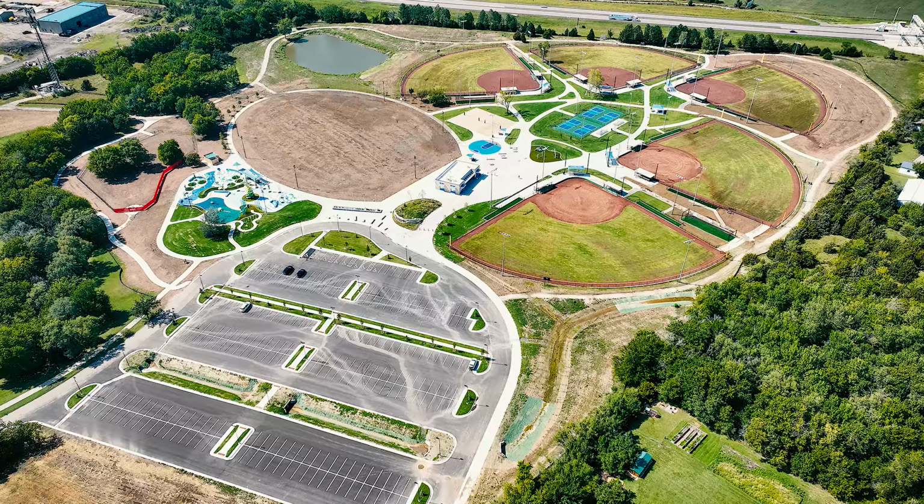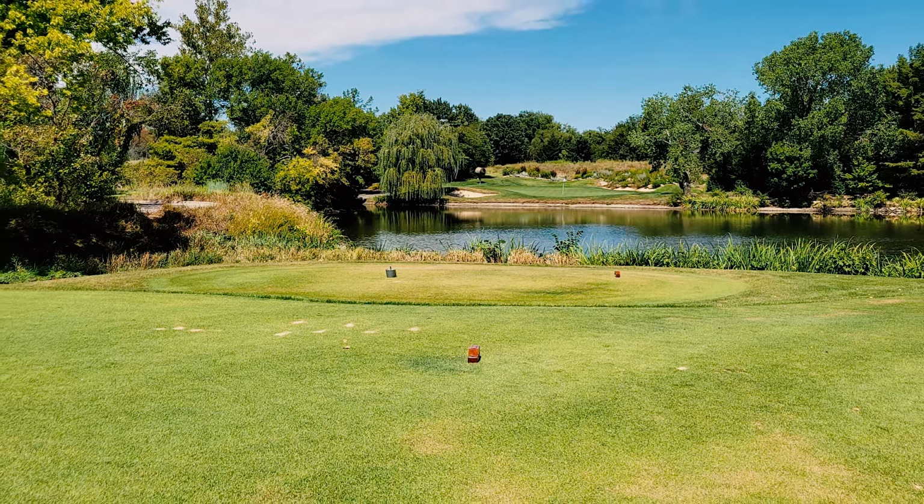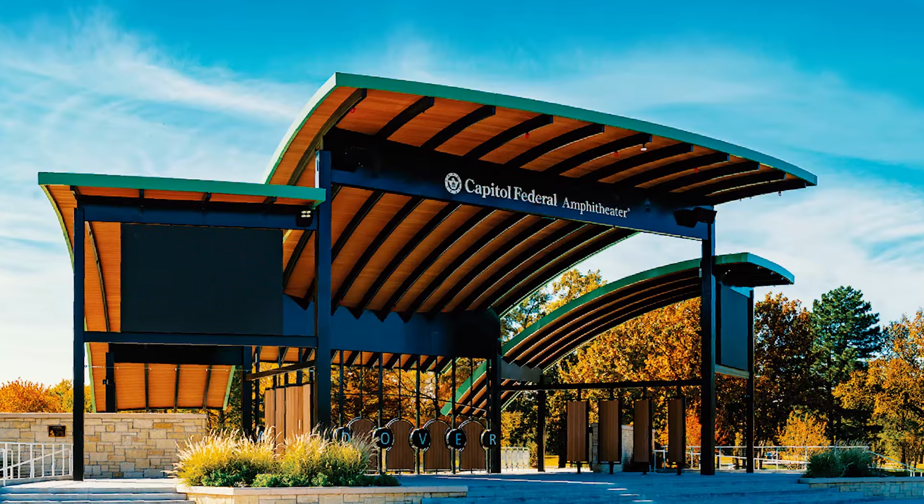And historically, Andover homes have appreciated extremely steadily. Andover is packed with amenities, Central Park with 80 acres of green space, a YMCA, a golf course, and the Capitol Federal Amphitheater that sits 10,000 people. Not bad for a town of this size.